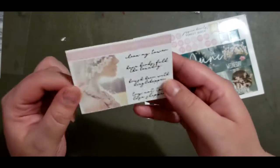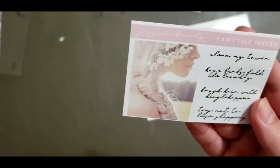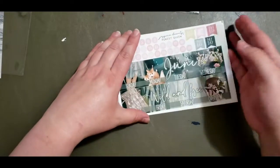So that's really cute, and I really like that it goes with the fairy tale theme. Shop Jessica Hearts does a lot of fairy tale themed stuff and a lot of photo kits and a lot of original art that you don't find a lot of other places, and it's one of the reasons I really enjoy her shop.